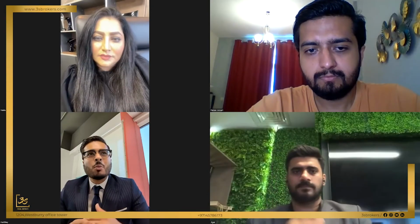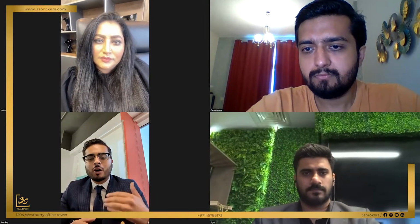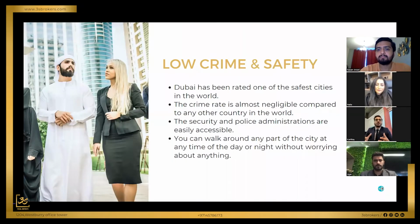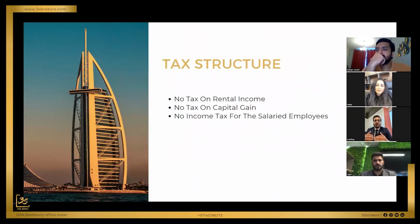Moving forward in terms of ROI, which I find the most attractive, you have ROIs between 7% to 14%, depending on how you invest in your properties. In terms of crime and safety, it's one of the lowest in the world. As you are aware, the rules here are strict, so everyone abides by the rules, which is extremely important in general for any economy.